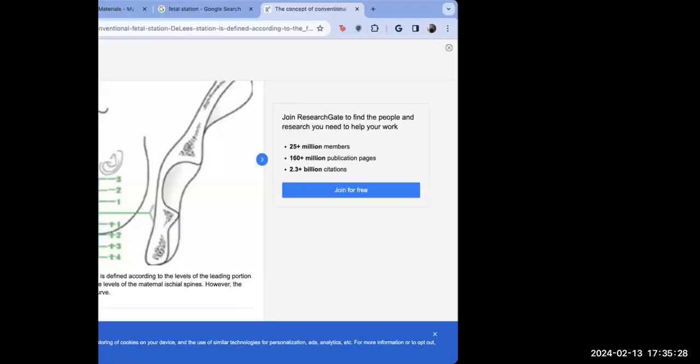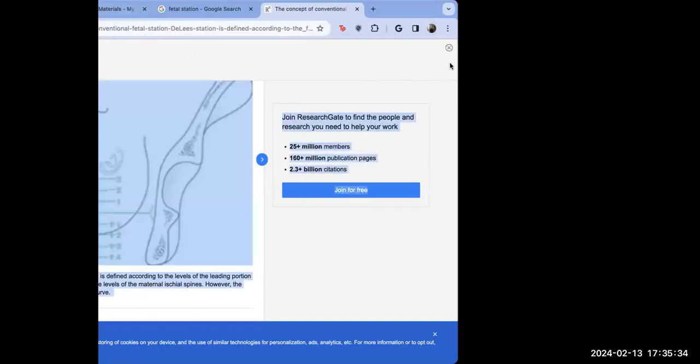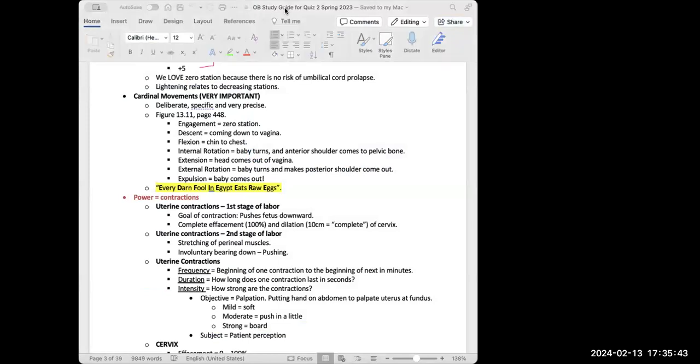Oh, I don't know why I did that. But what I want to show you is if I can move this thing. I don't know why I can't move it. I wanted to show you the fetal, like, how it looks. So, the cardinal movements for the baby. Let's see.